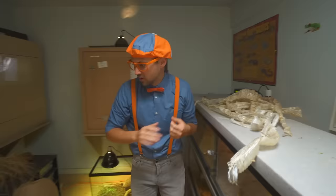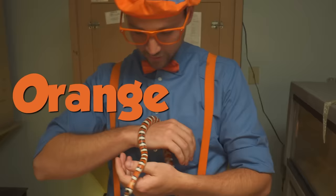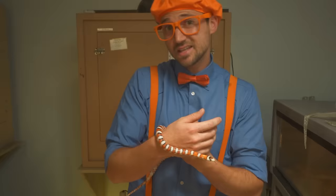Okay, yeah, this one looks like a good snake to handle. I'm handling a snake. Whoa, and look at the color of this snake. It's orange and white and black. Whoa. I used to be afraid of snakes when I was a child, but now I'm not. But some snakes you definitely don't want to hold. So if you ever see a snake in the wild, just to be safe, you probably shouldn't try and hold it like this. Okay, whoa!